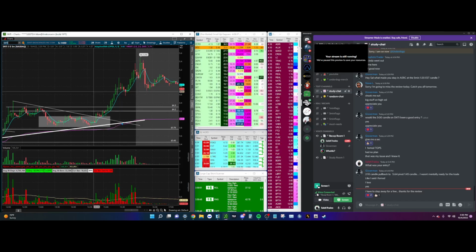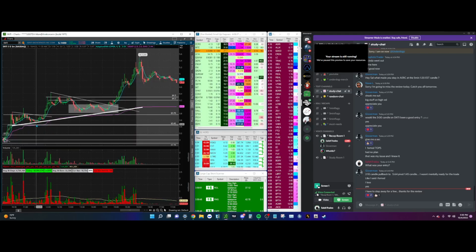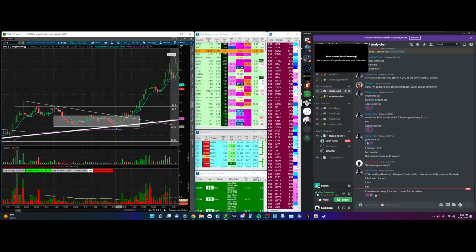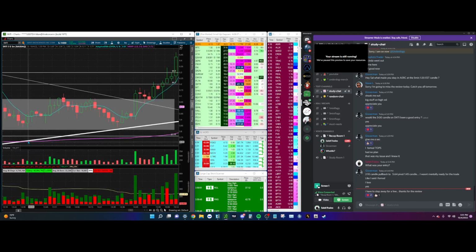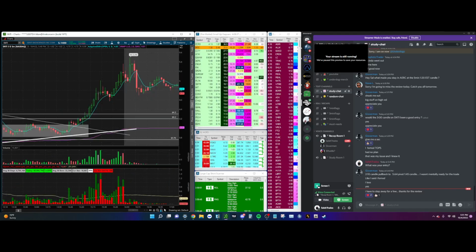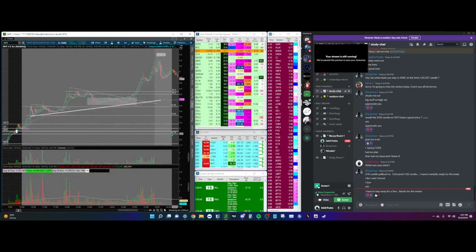Initially I thought that was some shorts covering on the first one, but the second one, I mean, it was very clear. Even just how it continued on the first one as well. But I'm glad you went over that, because even on the advanced study, if you look at this, look how many buyers are in this candle. And if you go to this one as well, look how it's all buyers. That's a really good study, man. I wish I could use it.